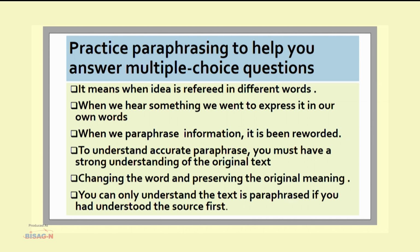To understand an accurate paraphrase, right? Because in listening, you are listening to an audio, but in the questions, they are paraphrasing it. So you must have a strong understanding of the original text, that means the audio which you are going to listen to. If you have developed a strong understanding of that original audio, then it becomes very easy for you to understand all the multiple choice questions.